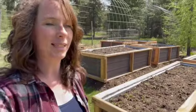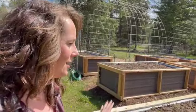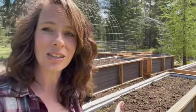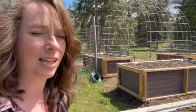This was a massive undertaking and I'm so excited. I think I'm gonna get rained on a little bit here. So these raised beds are our very first hardscaping project. Actually, no, they're our second hardscaping project because that fire pit was our first. We put that in last year.